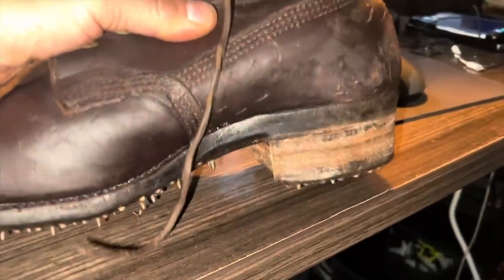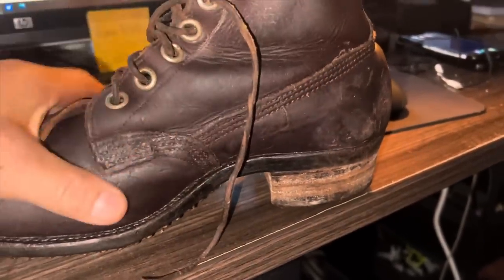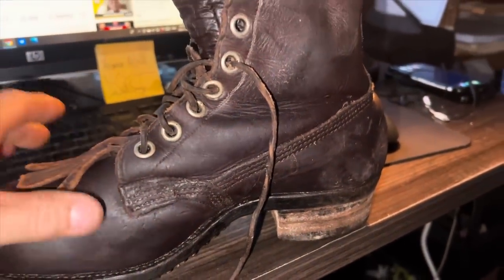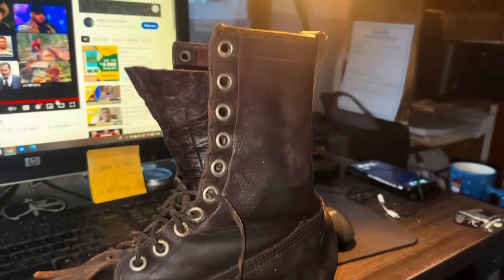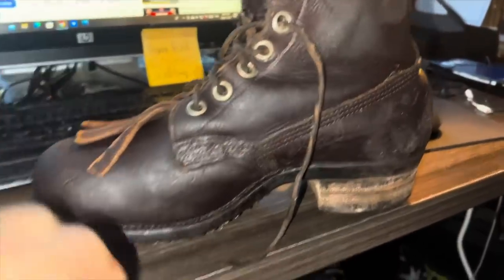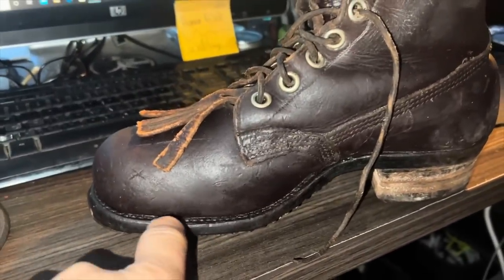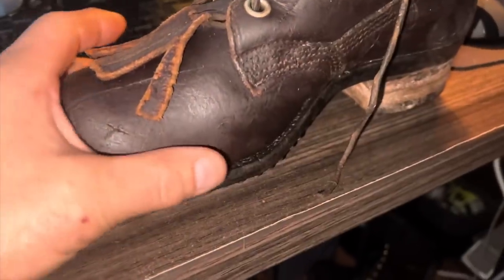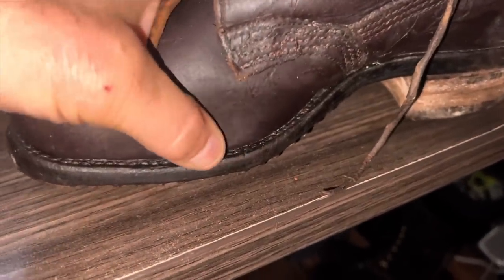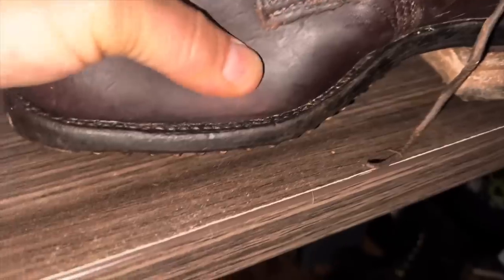And I'm telling you something, friends. Ian, these are outrageous. They're like brand new. They only wore them for a week. But again, you see, friends, it's the nail down. It's not the stitch out. This is how boots were made. And I'm telling you, friends, like you can see right there.